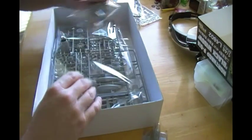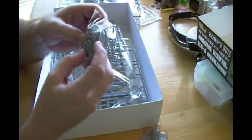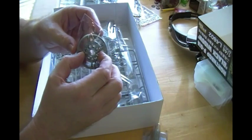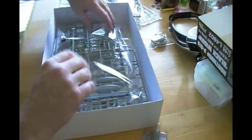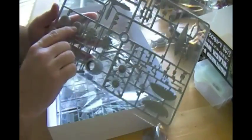Just well done. You got your exhaust. Or what are these called? I know what they're called, I can't think of it. But anyway, they're done. I'm just so excited I can't help myself. You got your engine cowling here. Everything is beautifully done. Your tires are weighted.